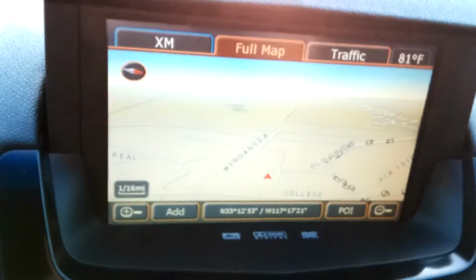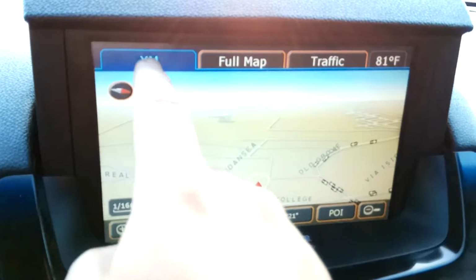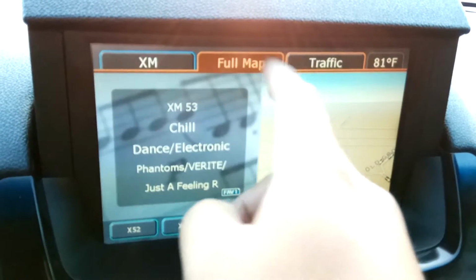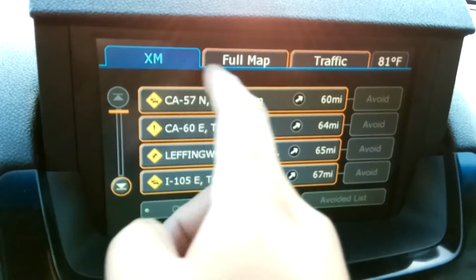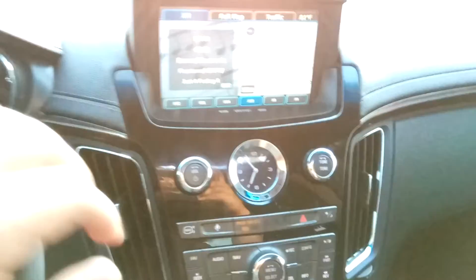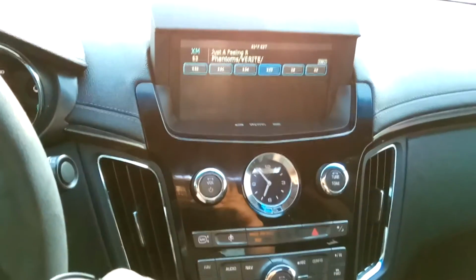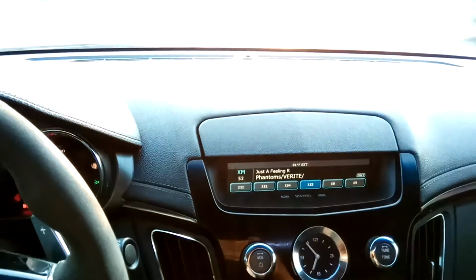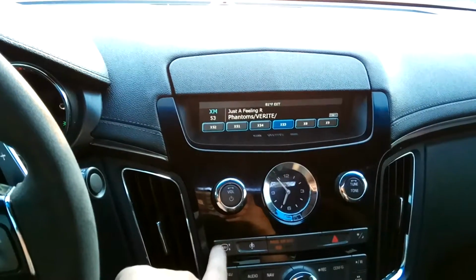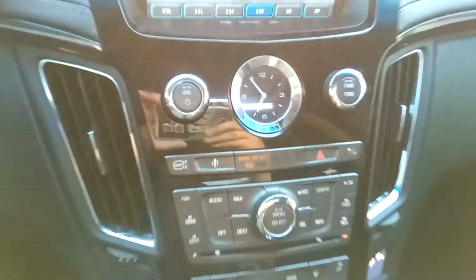The navigation and multimedia screen is a 7-inch touchscreen and operates fairly nicely. This is a completely stock head unit, and the maps are current as of 2014. If you don't like the fully extended screen, there's a button here that says Nav. Simply press it and the screen will collapse into a flush-mounted screen for the dashboard. And just press it again. Pops up.